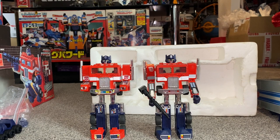I love the fact that there's so many different variants of this figure. There he is, the Dorothy of Optimus Primes with his nice red feet. So not much else different with regards to that. It's a standard T2 trailer.